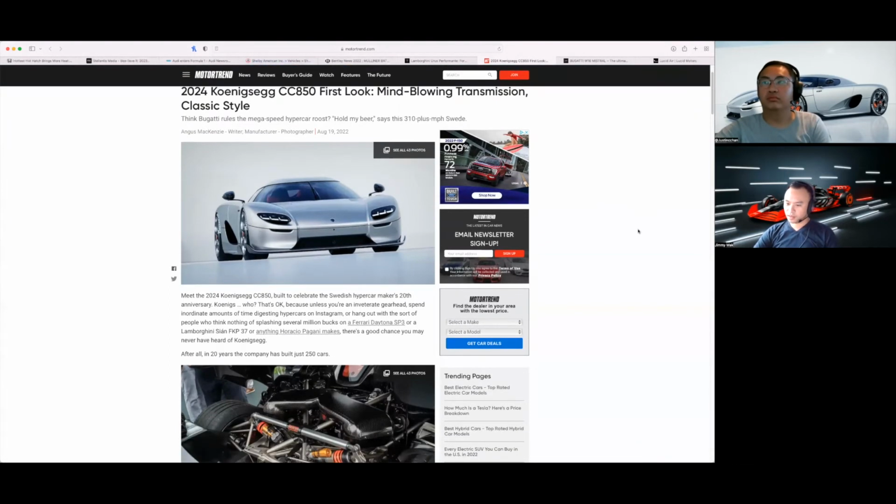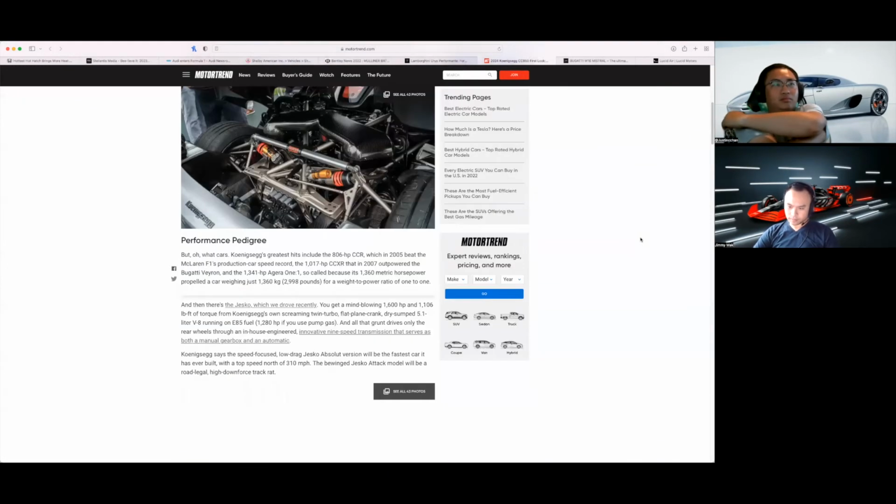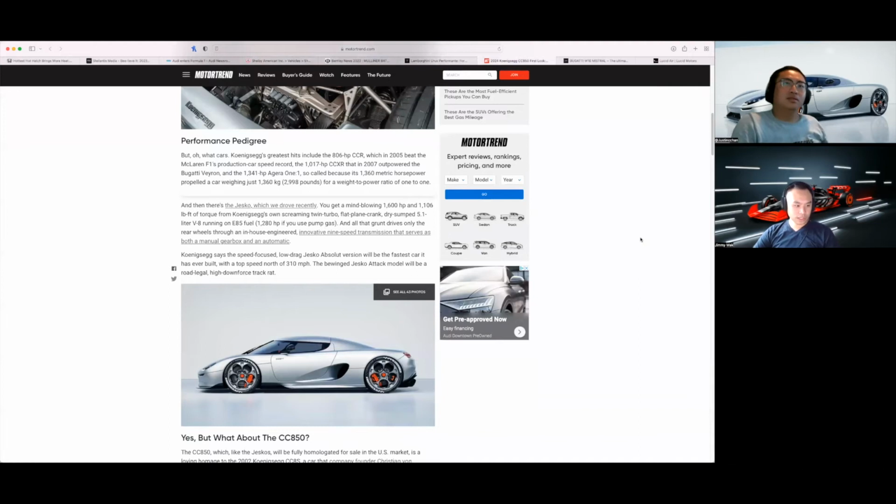So the CC850 is the 20th anniversary of Koenigsegg, and it's also to celebrate Mr. Koenigsegg's birthday, Christian von Koenigsegg. His 50th birthday. That is the most mind-blowing stat in this whole news story: Christian von Koenigsegg is only 50 and he started this company 20 years ago.